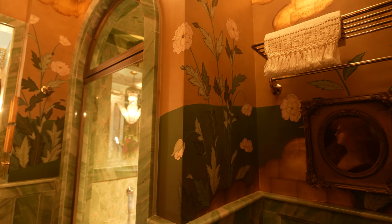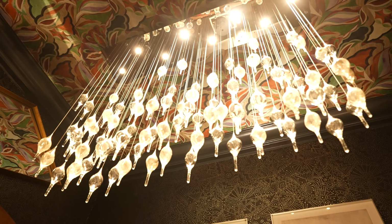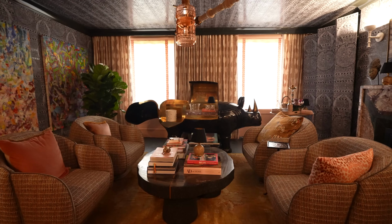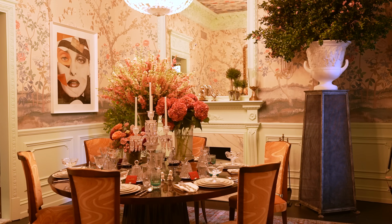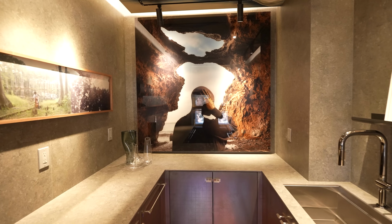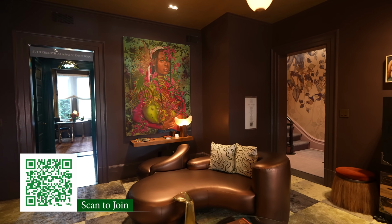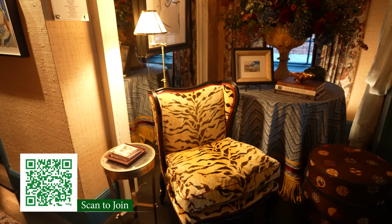Scenic wallpapers unfold like murals. Chandeliers and sconces cast light like jewelry, and every doorway reveals another world. A Parisian-inspired dressing room, a moody speakeasy, a dining room adorned with dazzling scenic wallpaper. This isn't just a show house, it's 50 years of imagination, craftsmanship, and purpose, all under one extraordinary roof. So come with us as Homeworthy gives you an exclusive look inside the show house's gorgeous rooms.